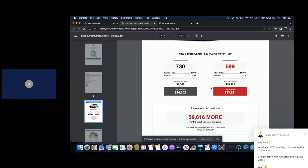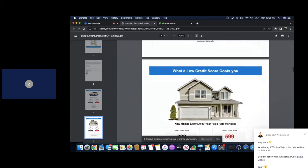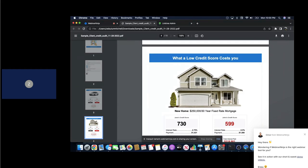If you was to do what it takes to get your credit where it needs to be at before you go spend your hard-earned money to get things, you could save money, just between interest. This is almost a $10,000 difference than what this person is paying, all because their scores are below what is good credit. A low score can cost you $9,616 more for the exact same car and price. And as you see right here in small letters, the same thing happens with credit cards, mortgage loans, etc. So Kisa is going to go over what a low credit score costs you when it comes to buying a house.